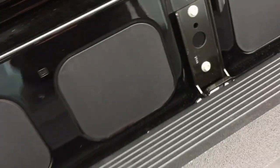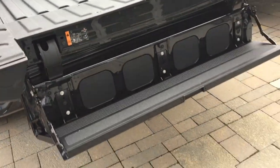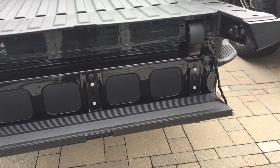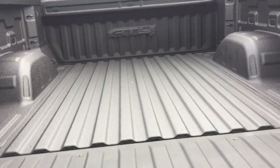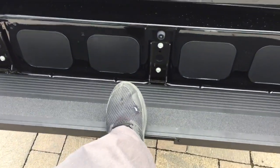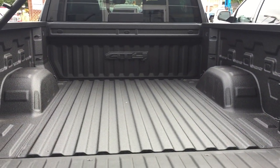And when I press the button once again a second time, you now have a full tailgate step. Two functions here, very easy to do. So let's say you do have some stuff back here, it makes it a little bit easier to reach in and grab what you need out of the back of the truck because both sides there are carved out, and of course acting like a tailgate step as well, so you can get in and out of that truck with ease.